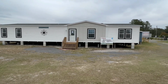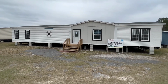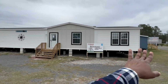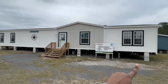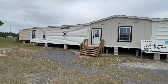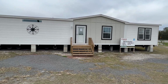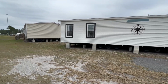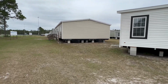Now, I just want to get y'all a really good feel of the outside real quickly. You have your dormer above there. I'm not sure exactly what that material is called, but it is very nice though. You'll also have your siding right there as well, and also your black trimming around the windows and the door. This home has a really true Southern feel. All right, so before we go inside, I'm gonna get you a good feel around the outside of the home.